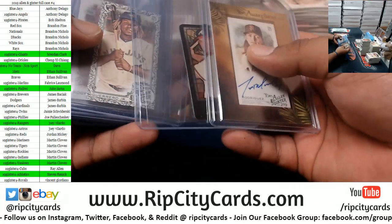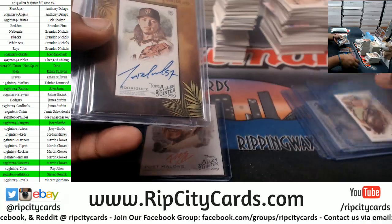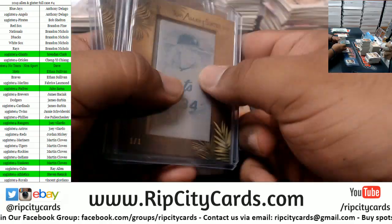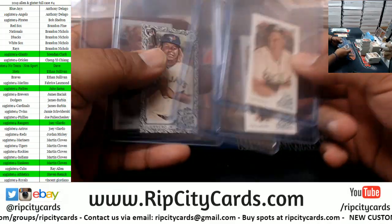Man. Three rip cards and two box topper rip cards. Pretty sweet. There's a 101 there. We got some autographs, a decent amount of autographs here. Alright, so start off with these minis here.